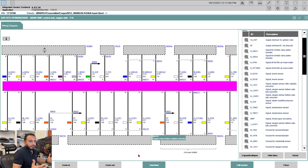I'm going to start recording more videos in the shop, because we've been getting more cars that have been in four shops, and now we're the last hope they have, and they have already spent this much money. I also want to make people understand, yes, we can help you, but that doesn't mean that you're not going to spend any money. If everything they did was perfect, why are you here?